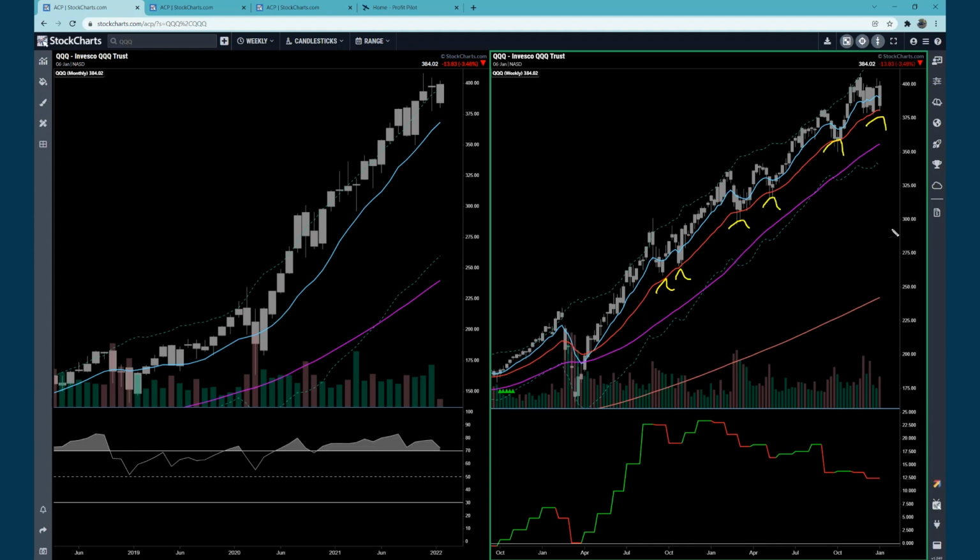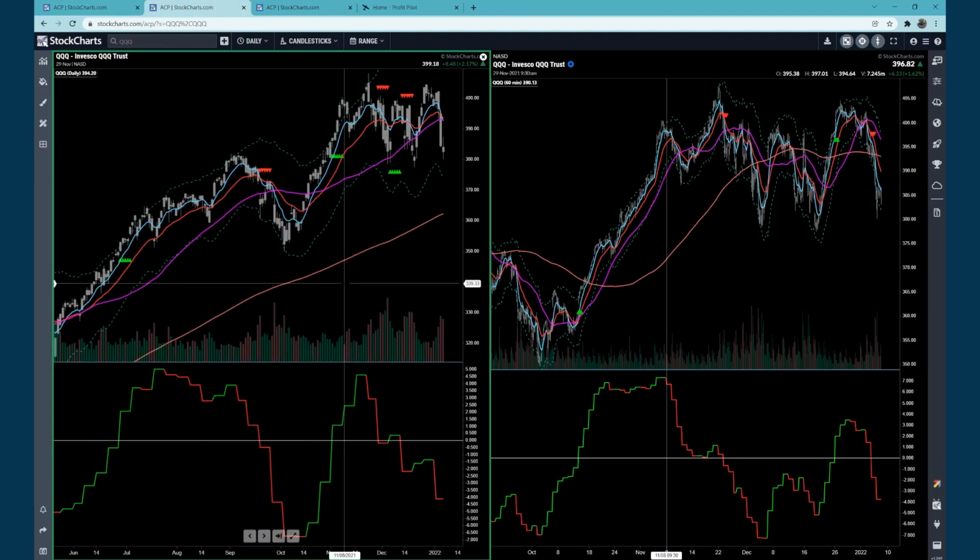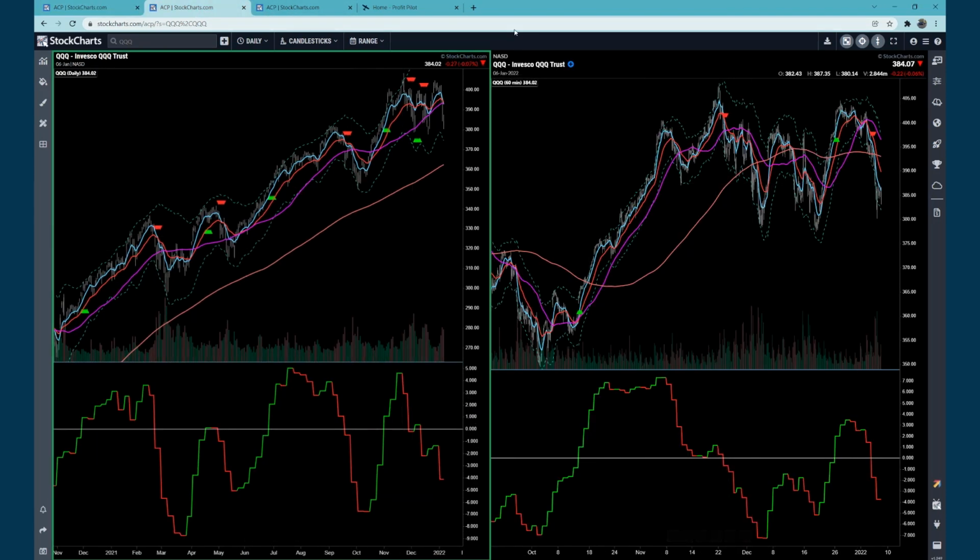Now, we need to keep an eye on, is something changing? Is this starting to erode the strength of the weekly 21? As I said just a minute ago, the NASDAQ is looking a little bit weaker than the S&P. And if we look at this on a daily chart, yeah, look at this. It is right back down to this low area on the daily chart. It is below the daily 50.